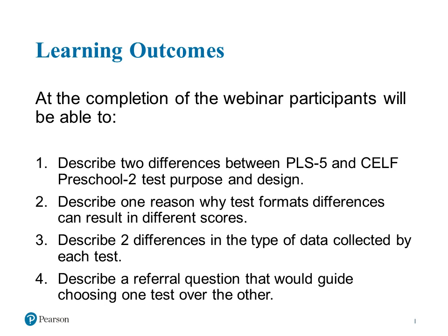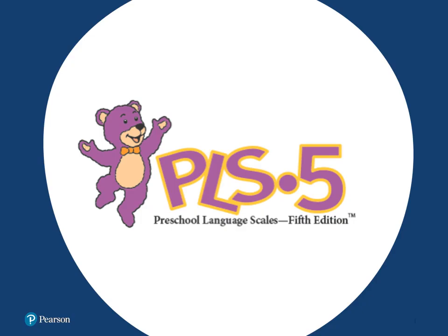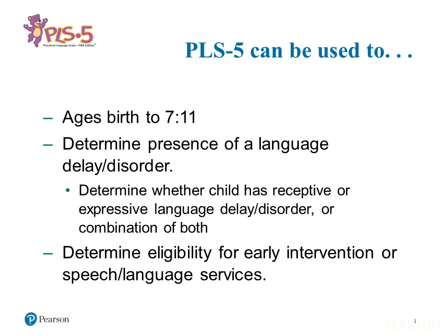We may stray here and there and try to include a little bit more in there, but this is what you're going to use for the ASHA CE completion. So let's first start talking about the PLS-5, Preschool Language Skills, 5th edition.